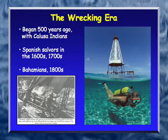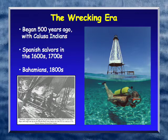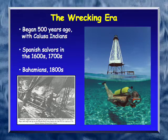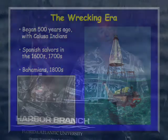But perhaps the most famous era for the wreckers was in the mid-1800s, when Bahamians, many of them from Green Turtle Key and the Abacos, moved to Key West to find their fortunes in the wrecking industry. One gentleman, William Curry, moved to Key West at the age of 18 and became Florida's first millionaire. And today in Key West, you can see his mansion, the Curry Mansion on Caroline Street.